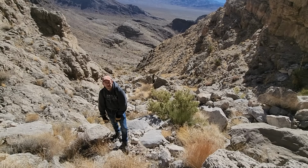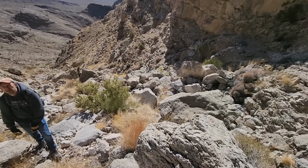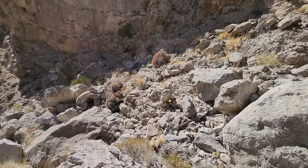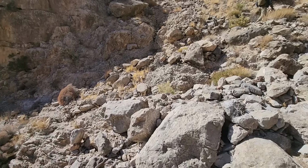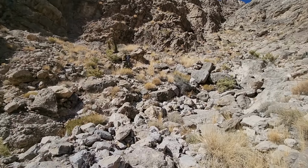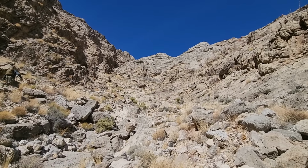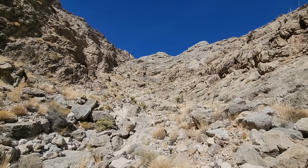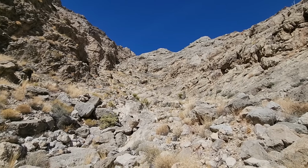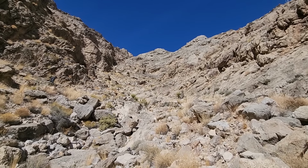There's a look back down the wash we've been climbing up. It's pretty rough, but because it's so steep, we're making decent progress. Most of the old miner's trail has been washed out, but we found another piece of it here. Jake's making his way up, and our target is up on top there. So still a ways to go, but it's somewhat encouraging to look back and see how far we've come.